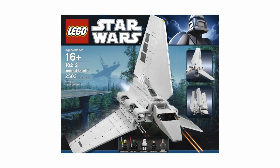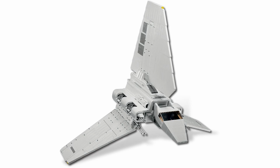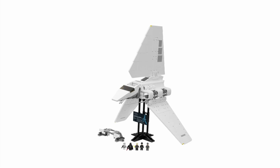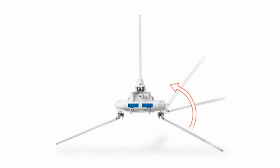It is the UCS Imperial Shuttle. I'm a big fan of the Imperial Shuttle, and I think the UCS version is the best one they've ever made. This set is minifigure scale, so the proportions look perfect, but also the set itself just looks right. I think the pure white looks so clean. This is definitely a set I wouldn't want to have near a window.